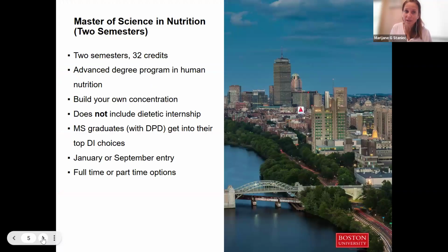The MS in Nutrition spans two semesters. It includes a requirement for at least 32 credits at the graduate level. And the focus of this degree is really advanced study in human nutrition. Students in this program have the opportunity to create their own concentration with the help of their faculty advisor.